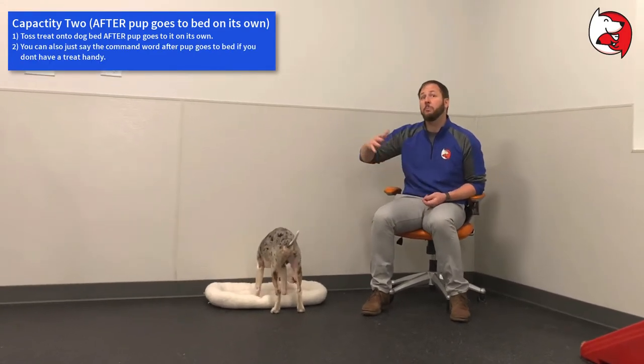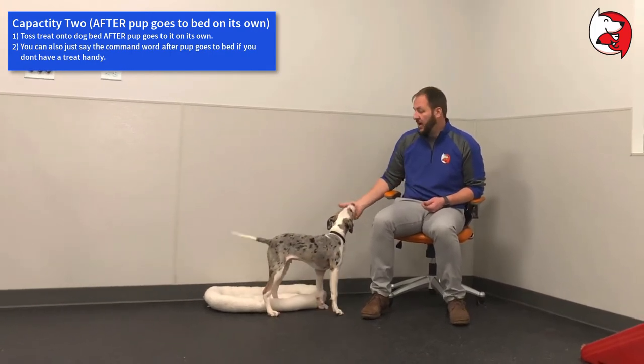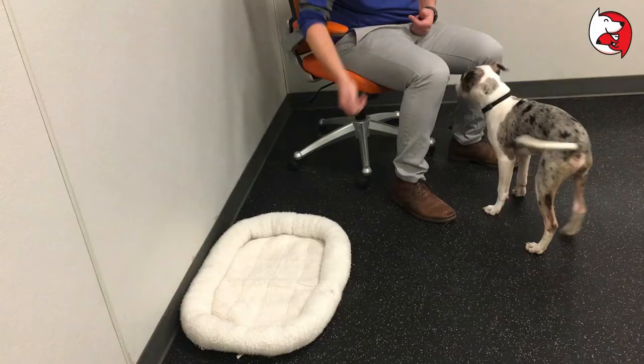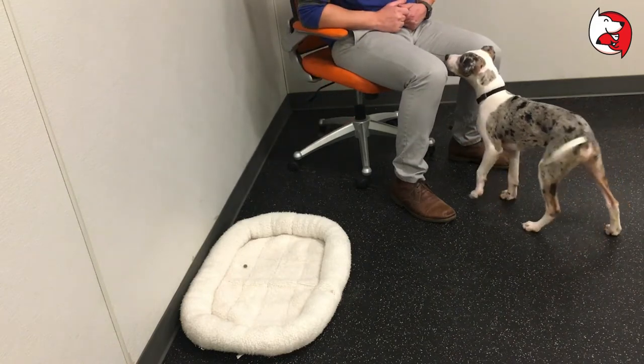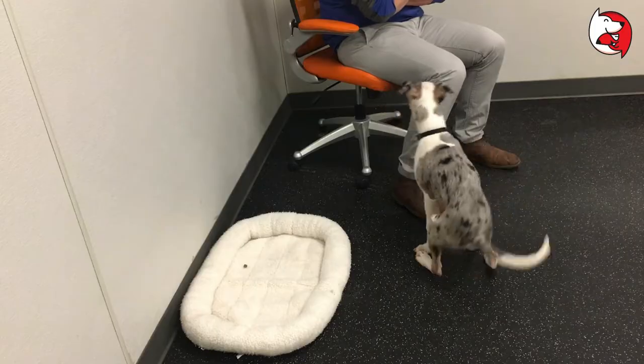So first is to motivate him to go there. After a while, it becomes to reward him for going there. Now, it's best if you can say the command word after he gets each treat. So right there, I toss one, he didn't see it. And after you do about 10 treats, the dog's going to start checking it out. Now, he knows the treats come from my hand, which is why he's looking at my hands.